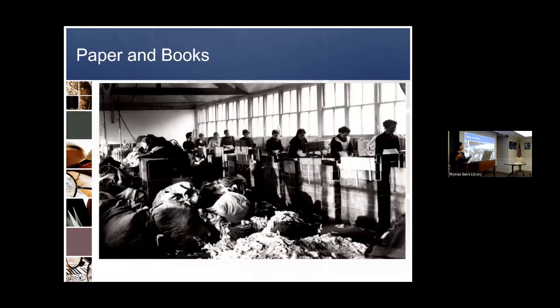So I'm going to move on to talking about specific formats. First up is paper. Paper was invented in China in the 3rd century, and then came to Europe in the 15th and 16th centuries. Prior to that, in Europe, they were using vellum or parchment, which are both derived from animal skins. And paper traditionally was made from rags.